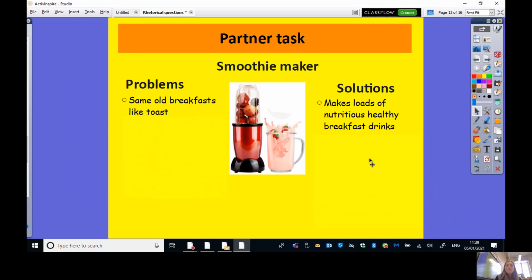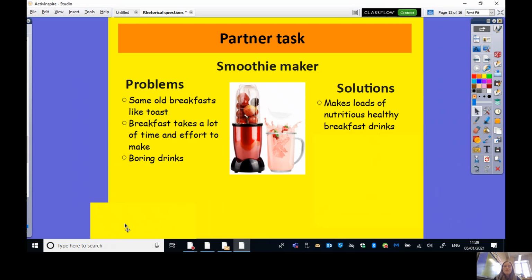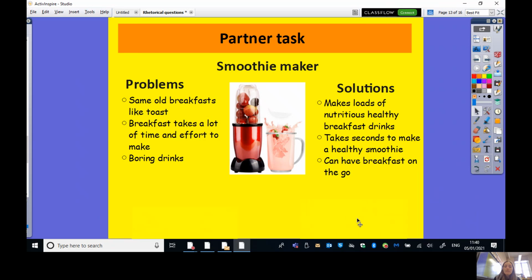Okay, hopefully you've been able to come up with some problems that you face if you don't have a smoothie maker. Here are some more to think about. It could be that breakfast takes a lot of time and effort to make, and that drinks can be really boring, like a glass of milk is pretty boring. A glass of water doesn't taste that great. And a smoothie maker provides solutions, including it takes seconds to make a healthy smoothie, and you can have breakfast on the go. You could grab your breakfast and drink it on your way to school or to work, as opposed to having to sit down and eat your breakfast in one go.